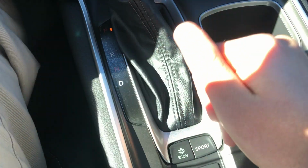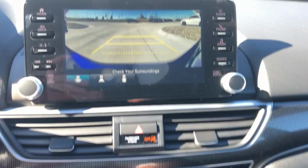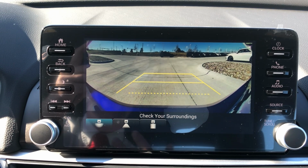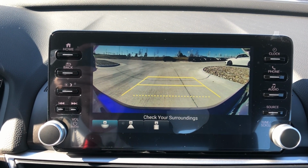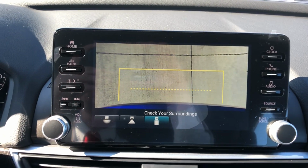Pretty much your standard stuff going over here: park, reverse, neutral, and drive. Once you throw it in reverse, your multi-angle rear camera is activated. These buttons down here below show you how the camera acts. All right, so the first one selected is a nice 180 view. You catch a little more of your blind spot. Then you have the right-behind-you view, and then a straight-down shot from your rear bumper.